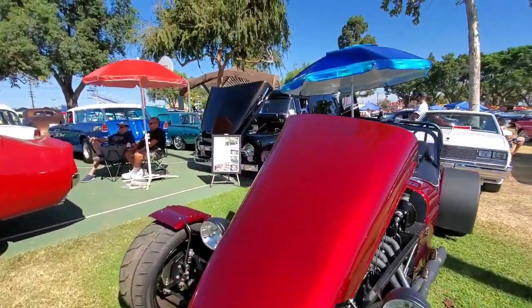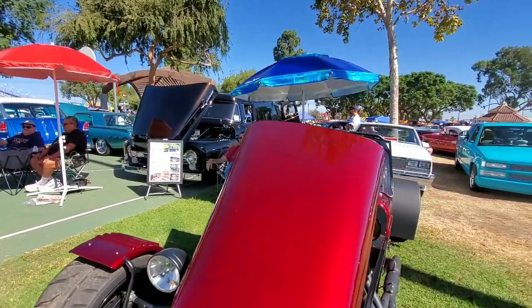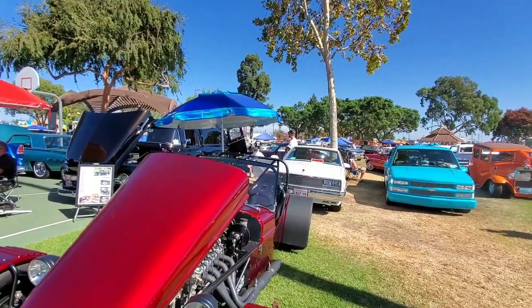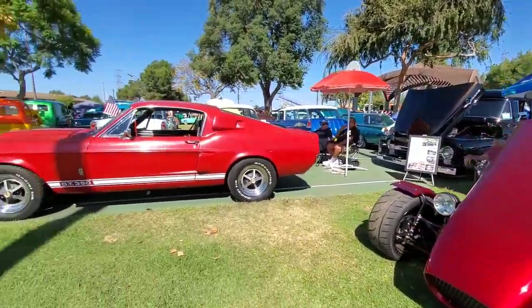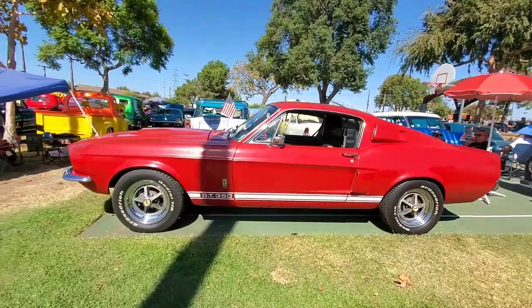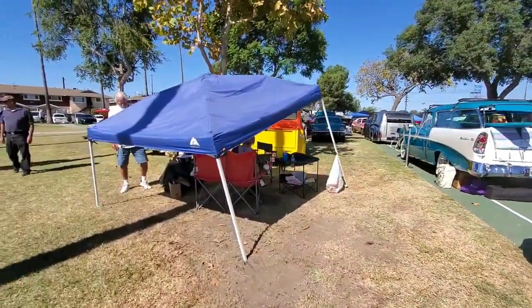Pickup truck. I think that's Rich's. Yeah, that is Rich's back. Good morning. How you doing? Beautiful. Yeah, it's Rich way back there. Yep, he sees me. I'll have to go say hey to him in a bit. GT350, it's like original paint. Yeah. Then we got the Schaefers.